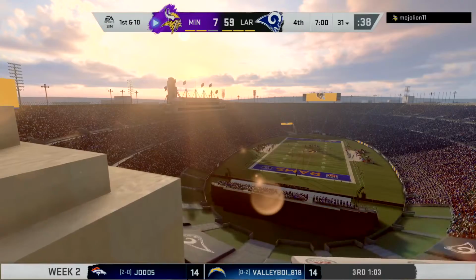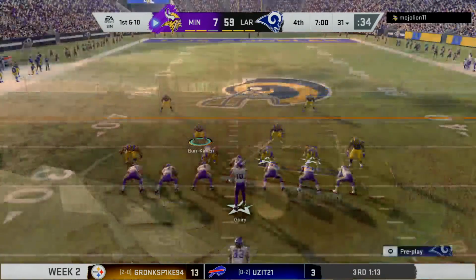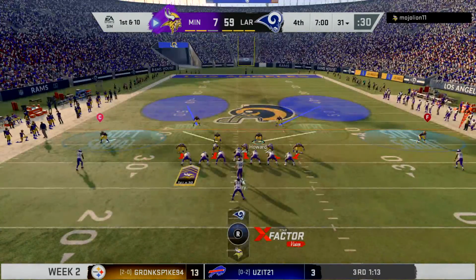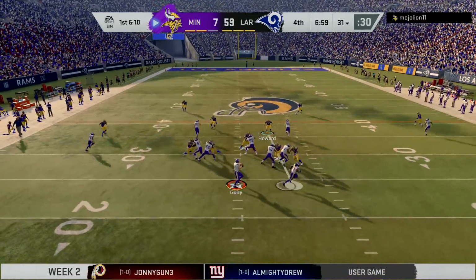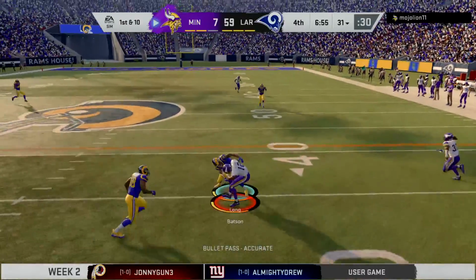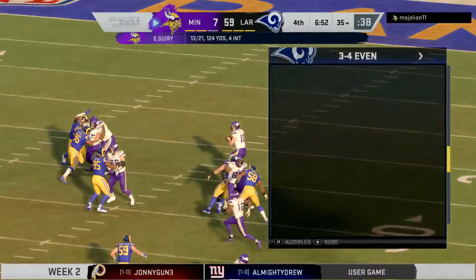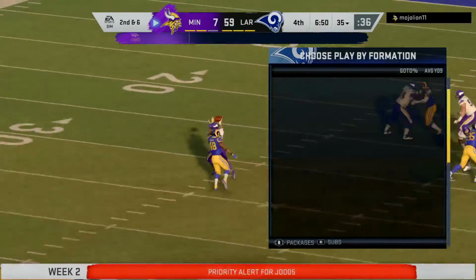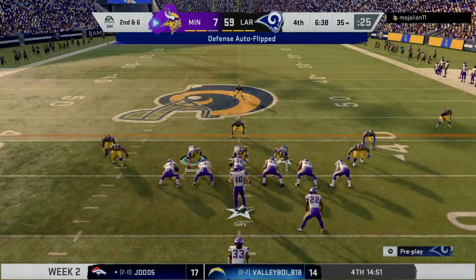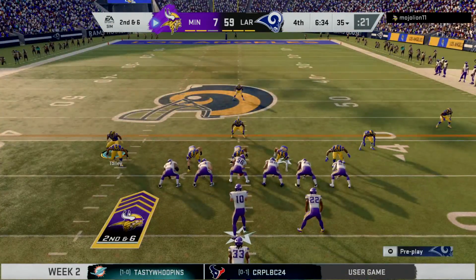1st and 10. Back now in Los Angeles. And this is a blowout so far as we get set for the fourth quarter. A very one-sided affair. They'll set up to throw. Looking middle, and that's complete. And he's able to take this one up to the 35-yard line. That throw good for 4. It's second down. 4 yards on that last completion, so that sets up 2nd and 6.